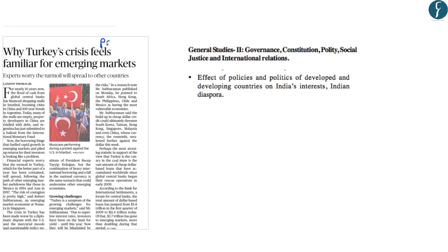The news article on page number 16 is related to the currency crisis in Turkey. Now this will form a part of the General Studies paper 2 under the topic Effect of Policies and Politics of Developed and Developing Countries on India's Interests. Further, it is also important for us from economy point of view. So let us try to understand what are the issues that are related to Turkey's currency crisis and what will be its likely impact on the emerging markets.